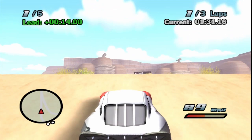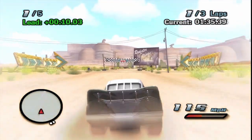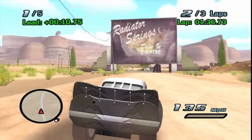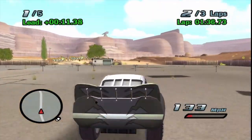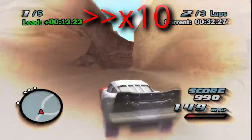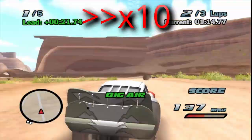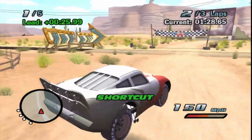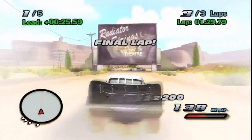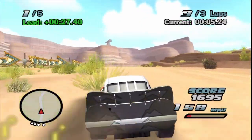Whoa, why did you reset me? I was clearly still on the road. I was taking a shortcut, but it was still the road. Weird. There we go. That time it let me use the shortcut. Anyway, final lap. Let's see what happens.